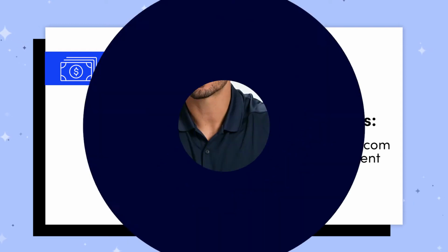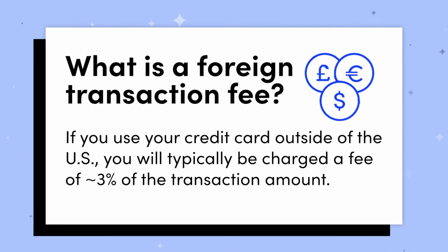And another thing that's nice about Capital One is that this card does not charge any foreign transaction fees. So let's say you go outside of the US, you're traveling or doing a semester abroad or something. You can use this card normally just like you would inside the US, and you don't incur a 3% foreign transaction fee. A lot of credit cards out there do charge foreign transaction fees. This one doesn't. So you can safely travel outside the US and use this card just like you normally would, which I think is really great for students in particular.